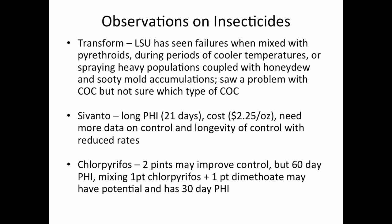Okay. So Sivanto does have a long PHI. It's 21 days. So if you're harvesting for grain, 21 days. If you're going out there with your harvest aid, this is probably not something you'd want to mix with your harvest aid. The pre-harvest interval is just too long. The cost is also going to be a consideration. It's going to be a little more expensive than Transform.